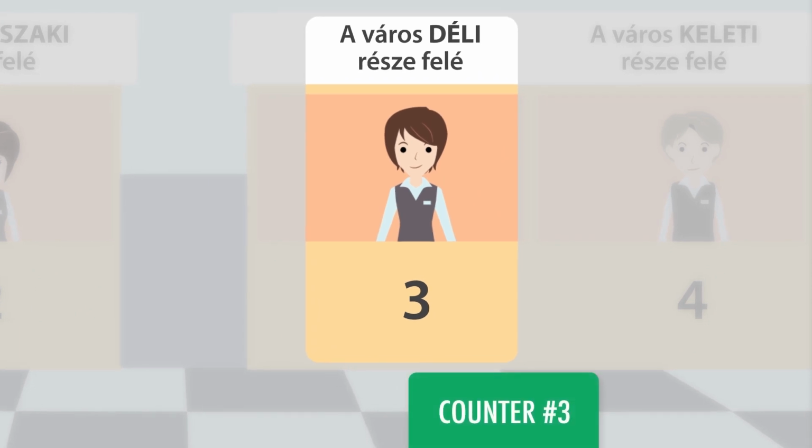The third counter is the counter for bus tickets that go to the south side of the city. A város déli része felé.